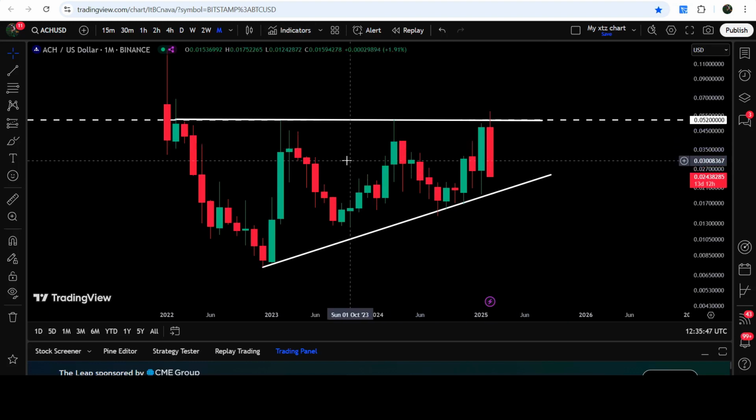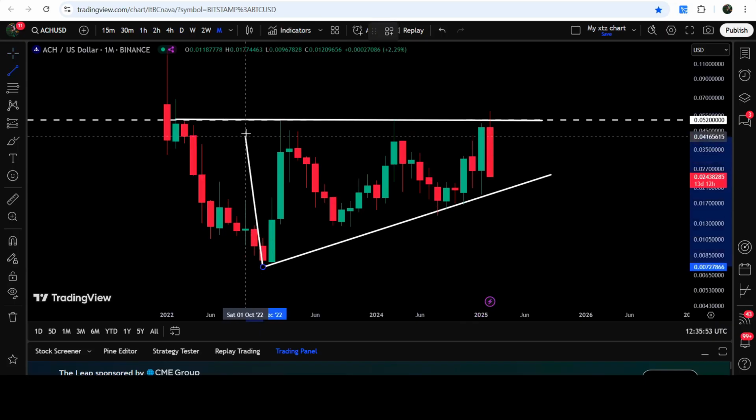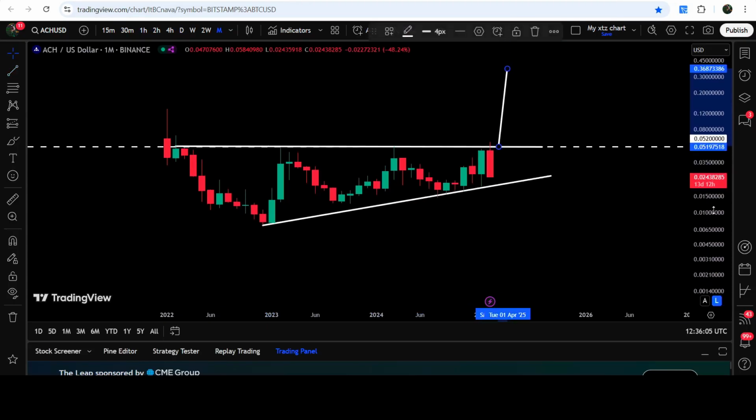But if the price then breaks out this very, very huge ascending triangle, then a very long-term move can be started. And the long-term target for the breakout can be, by the way, a quite long-term move because this triangle is formed on the monthly time frame chart. And that long-term target for this breakout from this ascending triangle can be here. That will be somewhere between 36 cents to 40 cents.